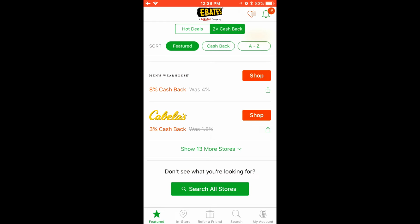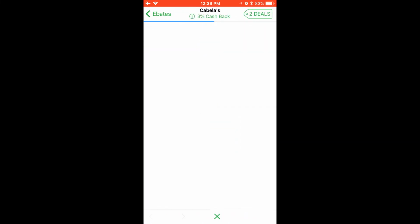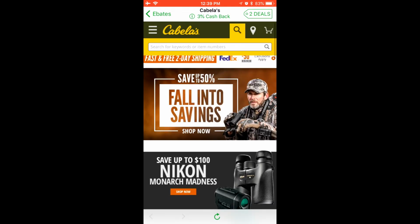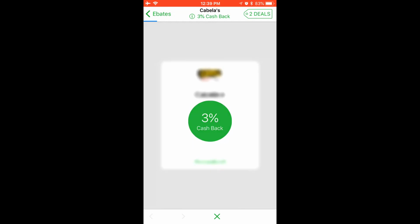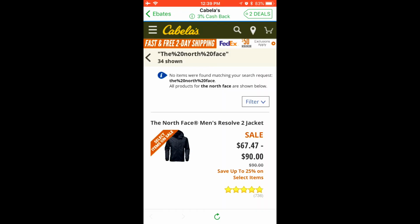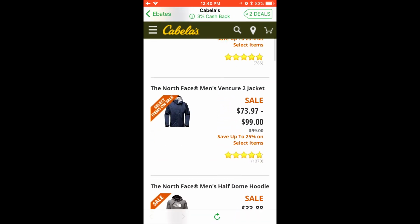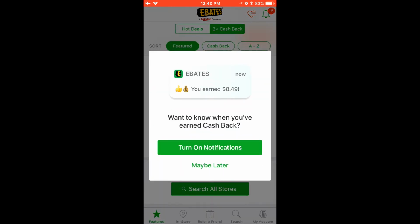And let's just do an example. I'm going to click on Cabela's, and this is if I wanted to make a purchase online at Cabela's. You can see they're offering 3% cash back. You just click on that, and then it pulls up the Cabela's website, and you can search for whatever it is you want to purchase. You can click on their deals, and it will show you what deals they have going on. Then you can just choose an item that you want to purchase. Say if I wanted to purchase one of these jackets, I would just click on that, and it shows how much cash back you'll earn.